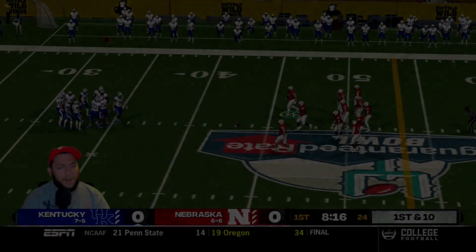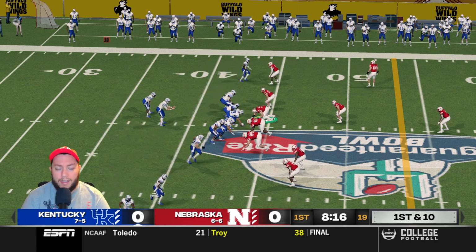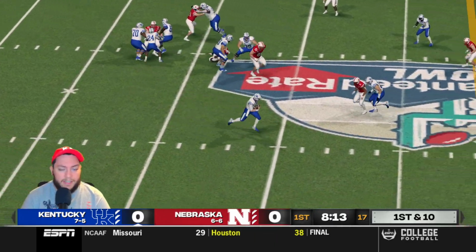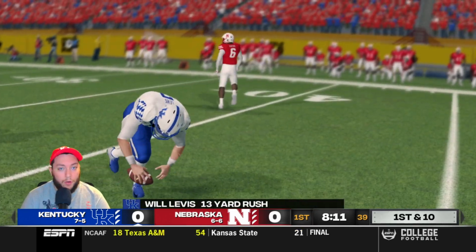For Nebraska. The Nebraska defense has been up and down this year, but they're coming off one of their best showings against the Iowa Hawkeyes to end the regular season. Now they've got a tough Kentucky offense. Their running back is very good. He isn't fast, but he's just amazing at breaking tackles, one of the best in the nation. Their quarterback can also run the ball.